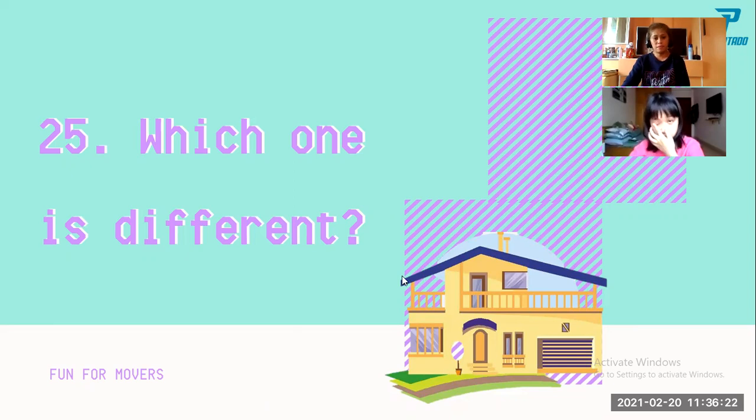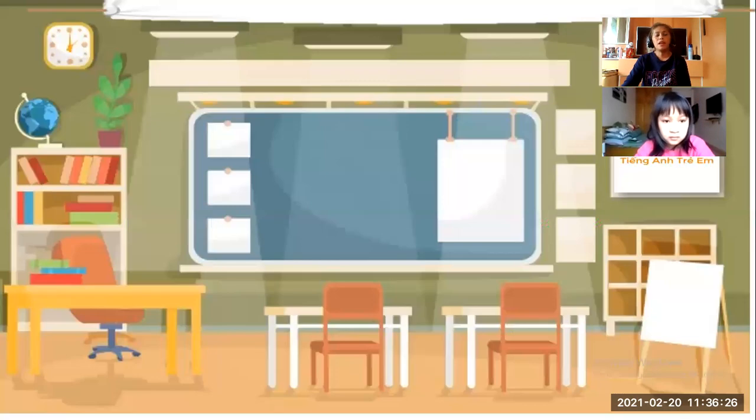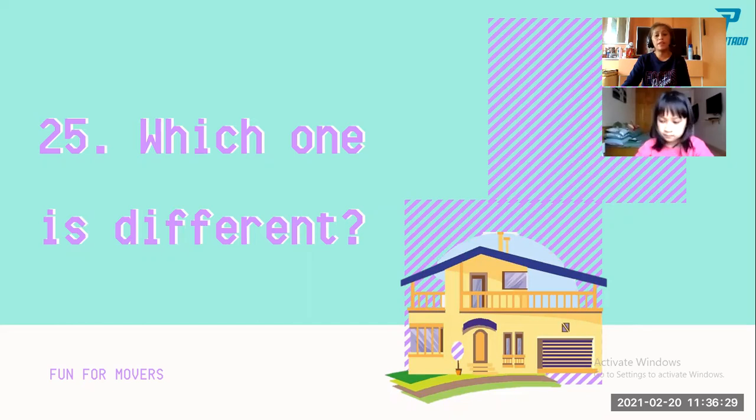Which one is different? Okay, here. Now, Amy, look at here. Which one is different? It's unit 25.